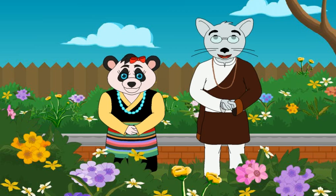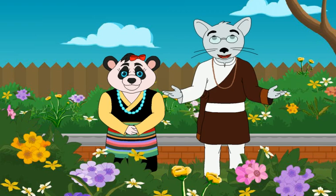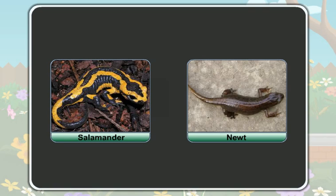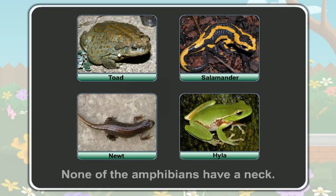Most of the amphibians have only a head and a trunk. But the amphibians like a salamander and a newt have a tail as well. But none of the amphibians have a neck.